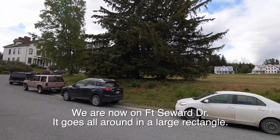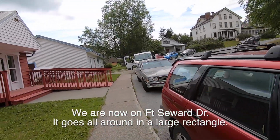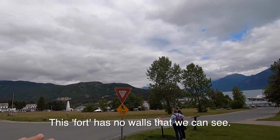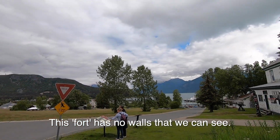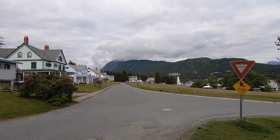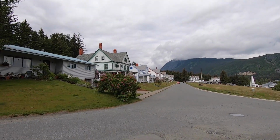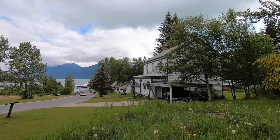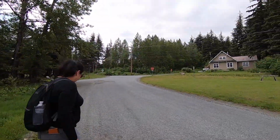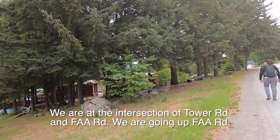We're gonna make a loop around here, see what there is to see. Maybe hike into the forest somewhere. Came up from the ship. From here you can kind of see we're surrounded by snow-capped mountains, maybe even call them fjords. This is historic Fort Seward. I don't know if there was ever anything in this grass area, but these houses were part of the fort, as were these. We're gonna head up here into the forest. I think. There's the ship. Fort Seward right there. We came up this street. We're going up this one.